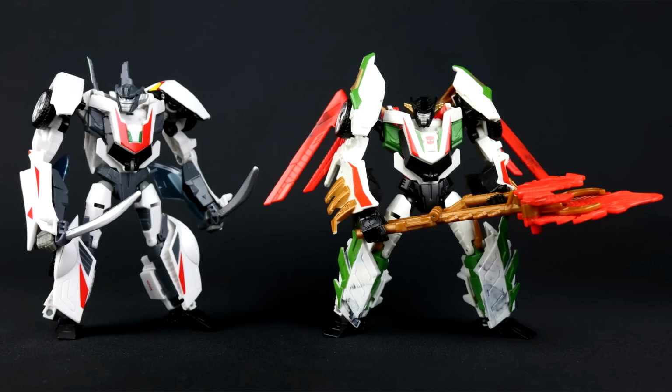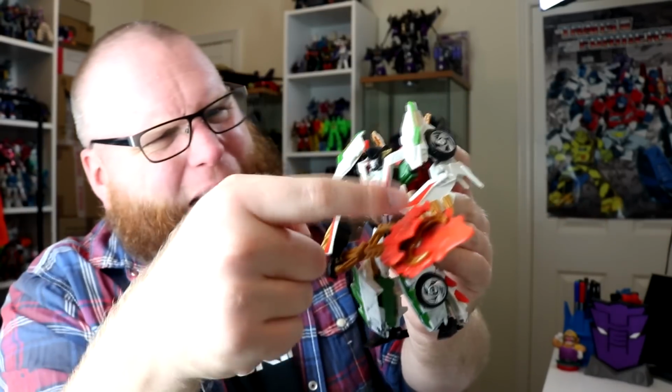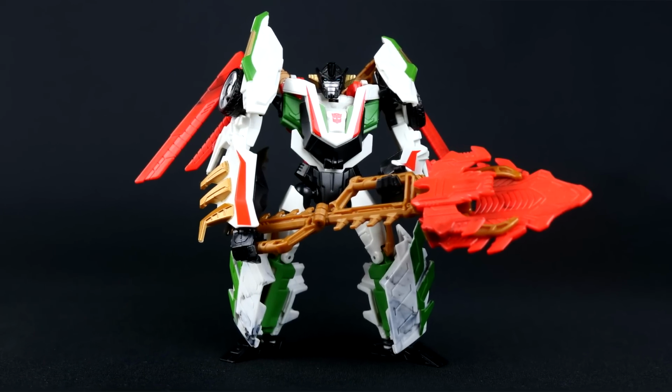Anyway, this Wheeljack trades the blades for this massive two-handed flame lance thing. And again, I don't really know what they're going for, but it's kind of brilliant. Annoyingly, I haven't got the little ammo disc for it, but he just looks such a brute swinging it around like Vasquez. Is he the hunter? Or is he the beast?